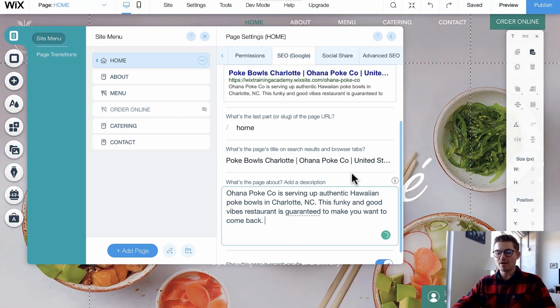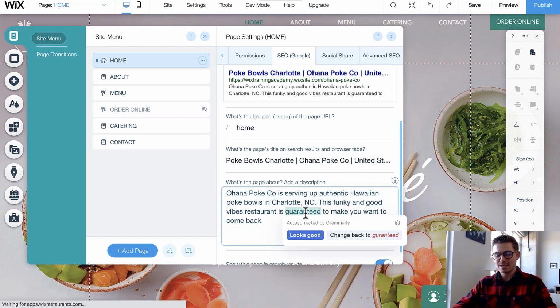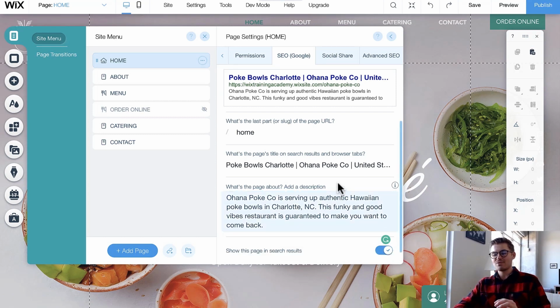Now, this is just right off the top of my head, right? So I didn't create something absolutely phenomenal. What you need to do is craft a description that works for you. But what you can see, and these are the key components, is I used the name of the business, Ohana Poke Company, is serving up authentic Hawaiian poke bowls in Charlotte, North Carolina. I used the keyword poke bowls in Charlotte. This is the other key. You want to make sure you link back to your keywords. Google starts to recognize that. Your pages get indexed. And then I added a little fluff on there to get someone that's interested.